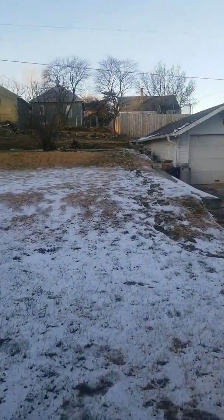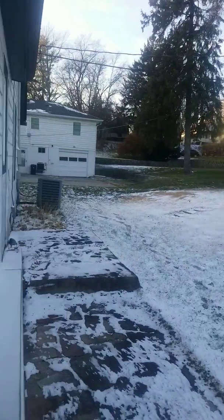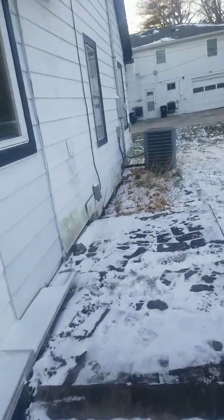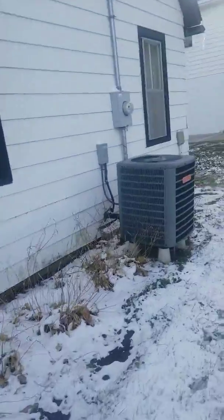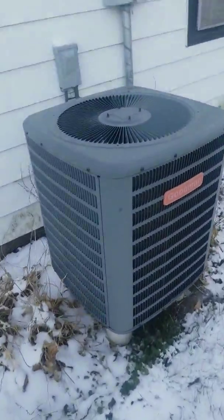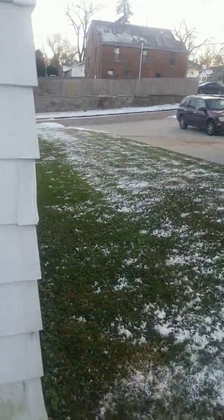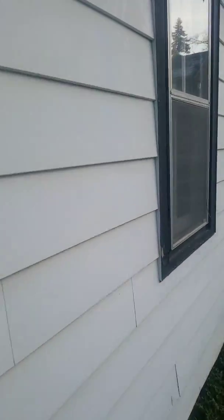Here's the backyard. Again, really, really a nice area. Little back porch back here. There's our air conditioner. Seems to be in pretty good shape as well, although I'm not 100% sure why it's running. A little bit of a siding issue there, nothing major, just probably a couple screws to solidify things up.